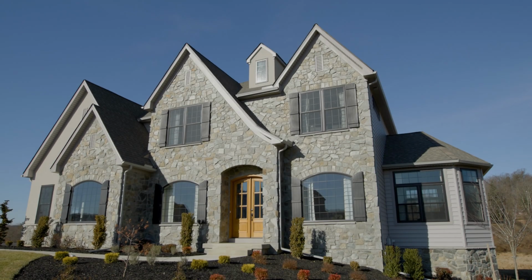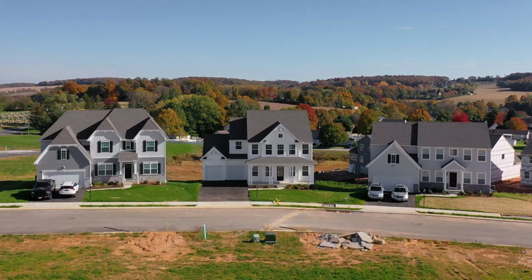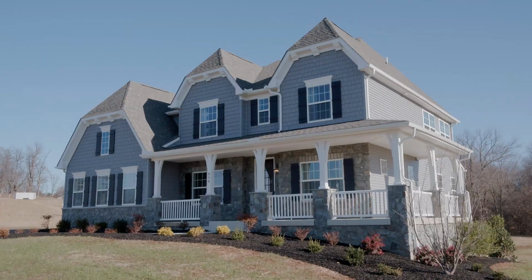Walnut Creek is going to offer a wider range of floor plans ranging from 1,700 square feet to 4,000 square feet. With up to a quarter-acre home sites offered, homebuyers have the ability to select from our most popular floor plans, such as the Laughlin, the Cummington, and the Hawthorne.